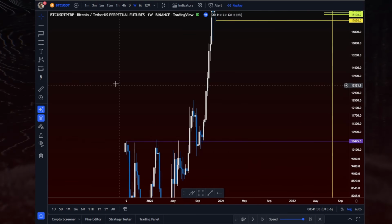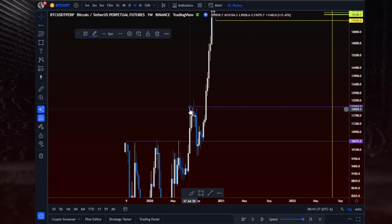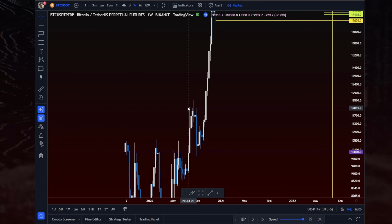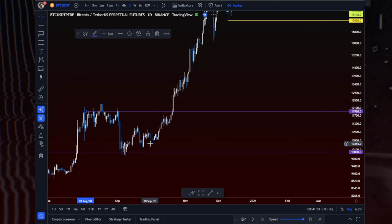That already held the move. Part of the move already held. I believe actually it was the inverse that was the base of this move. The inverse already held, so now it's setting up like whatever, I think it's right here, 11.8 if I remember correctly.